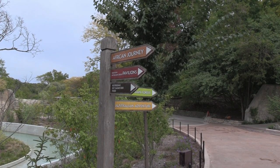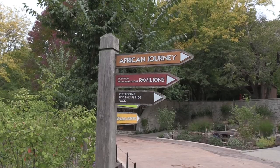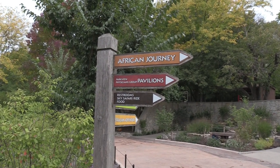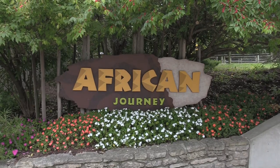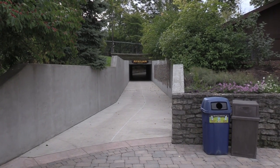All right, so there are arrows pointing the directions of the different areas of the zoo. It is suggested for new visitors to, at the end of every path, make a right turn, as the zoo is in a loop format. That way you won't miss anything. We're gonna go check out the African journey right down this path to the right.